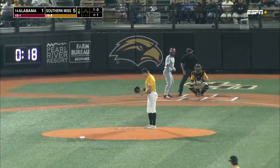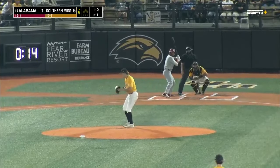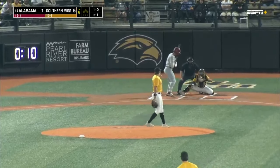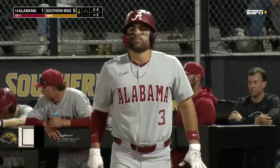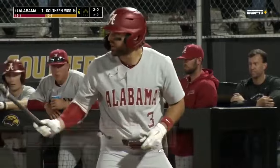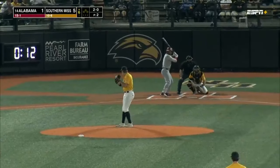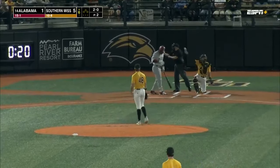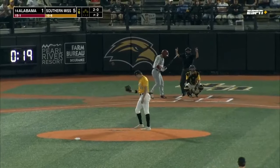He sees a pitch for a ball here, and it's 1-0. Ostrander likes the idea of being able to throw a lefty at this left-handed heavy lineup, with Alabama having six out of their nine hitters this evening batting from the left side, at least in this starting lineup. 2-0 pitch. That's the fastball out of the hand of Adams at 90 miles per hour.